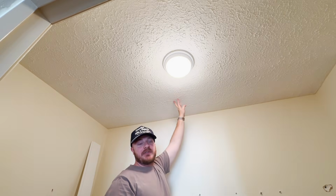I hate these heavy textured ceilings, and they're not popcorn, so you can't scrape them. So I'm going to just cover them up with some shiplap.